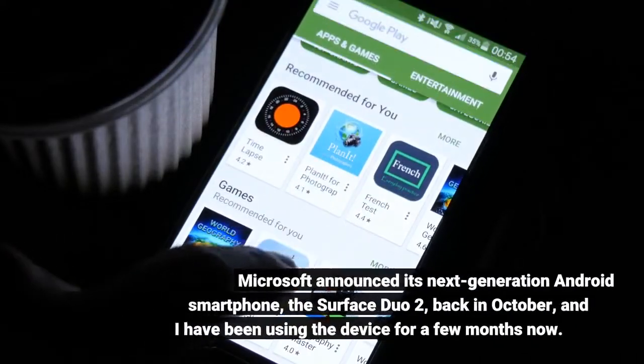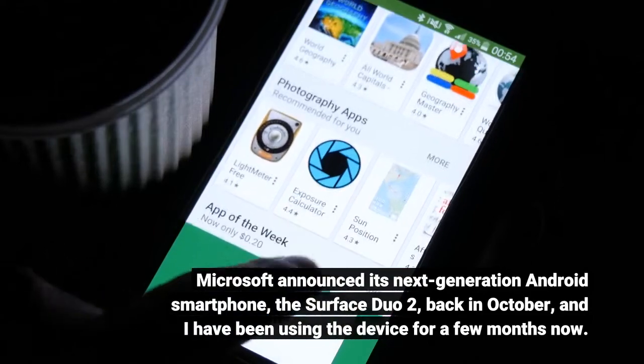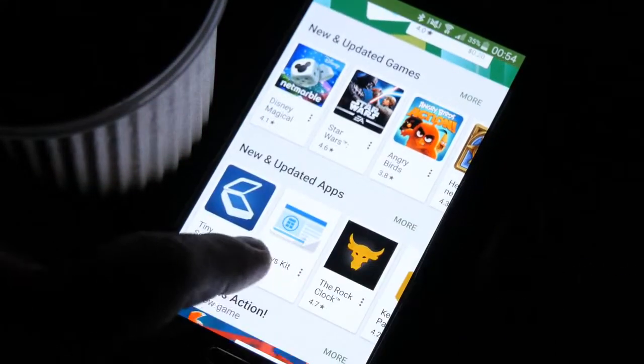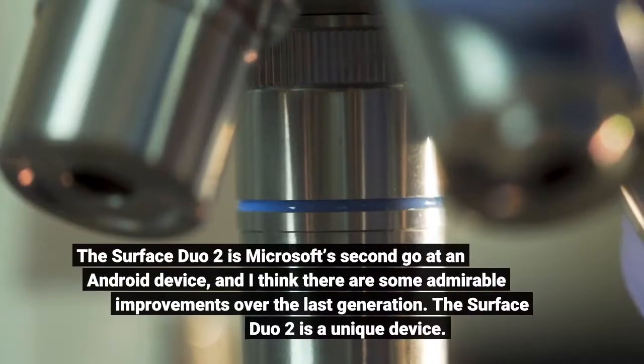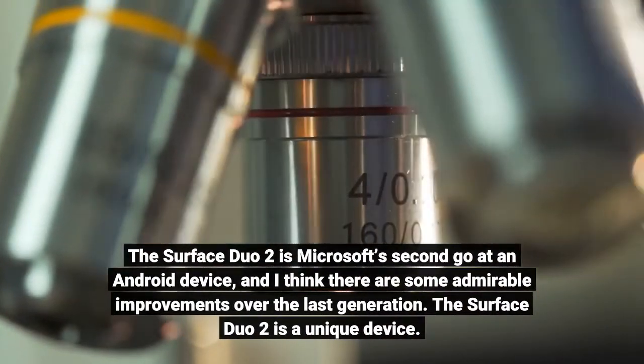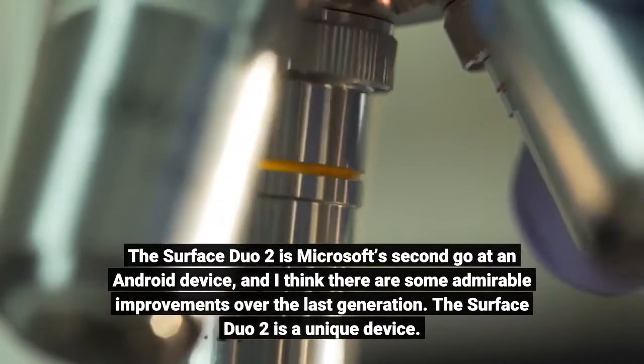Microsoft announced its next-generation Android smartphone, the Surface Duo 2, back in October, and I have been using the device for a few months now. The Surface Duo 2 is Microsoft's second go at an Android device, and I think there are some admirable improvements over the last generation. The Surface Duo 2 is a unique device.